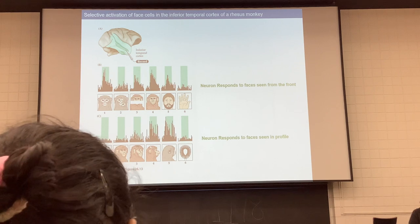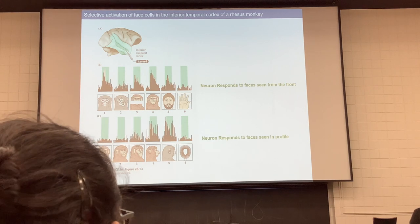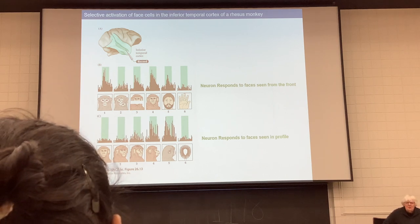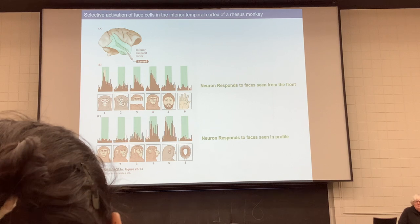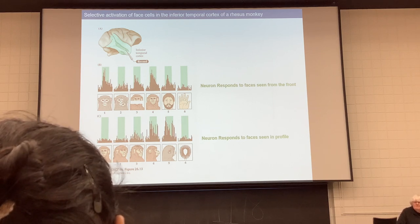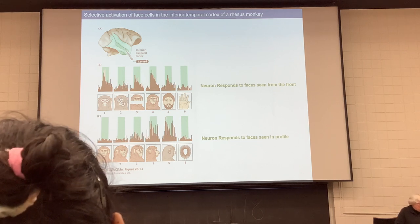So going back to slides, sorry. What happens if you lesion the V4 color sector of the brain? If you lesion V4, yeah. You have no color. So it's like everything would just appear kind of gray. Gray, okay. Yeah, right.